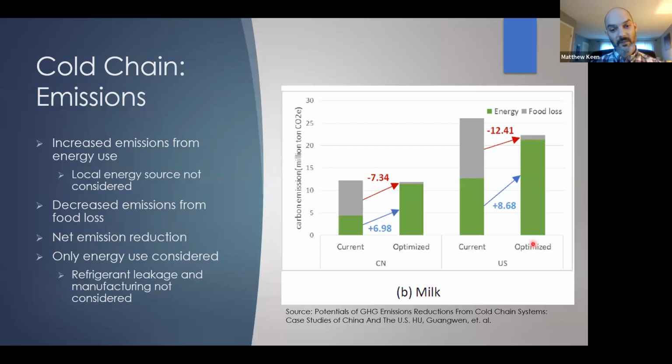Then they looked at an optimized model and saw that, well, the emissions from energy does increase quite a lot, but you also decrease emissions from food loss by a lot as well, and it results in a net decrease. Now remember, this is only looking at energy use, not refrigerant gas manufacture or use or leakage. And with New York State's goals for a renewable energy grid, these energy emissions could be even lower, resulting in even less emissions from cold chain coverage.